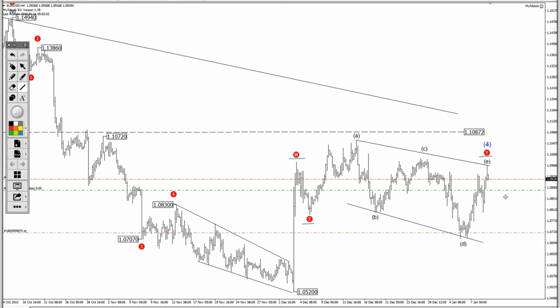And I would like to see an impulsive structure to the downside before making the claim that we have had a reversal here. But still, the larger view is that we need one more larger five-wave structure to the downside in order to complete this much larger five-wave structure. So this is now a minute wave 4, which we are now forming or have completed just now. And one more minute degree five-wave structure to the downside is expected.